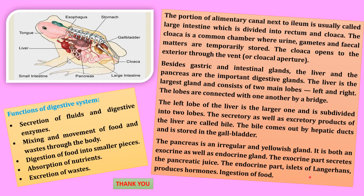Islets of Langerhans consist of three types of cells: alpha, beta, and gamma. Alpha, beta, gamma are the three cells actually. They produce hormones. Actually, alpha cells produce one hormone, whose name is glucagon. So like this it will go. Beta cells produce another hormone, and gamma cells produce another hormone. And the ingestion of food, that means food is also produced over here as a secretory product.